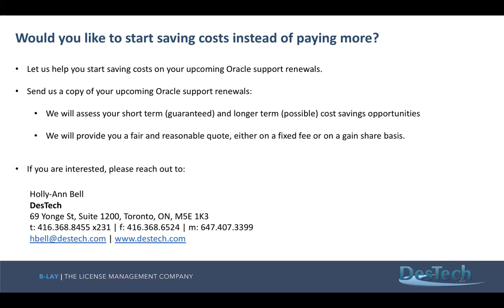Because if you can send us a copy of your upcoming Oracle support renewal, based upon that, we can assess for you what short-term and longer-term cost-saving opportunities you are able to achieve, and what we can offer you in terms of services and strategy, based upon a fair and reasonable quote, either on a fixed fee or a gain share basis. In other words, if you feel more comfortable that we work on a fixed fee basis, we're more than happy to do that. If you say, well, I want you to put your money where your mouth is, there should be a gain share model in there, that if we save money, you get X% of the money that you save, we're open about that as well.